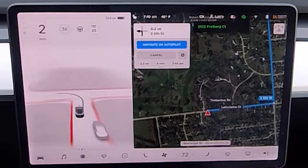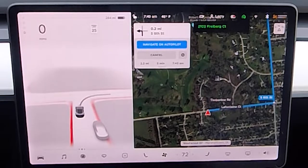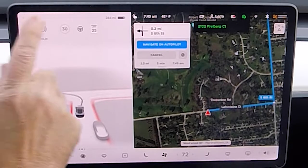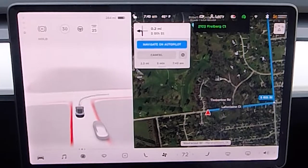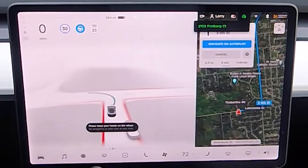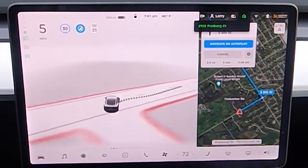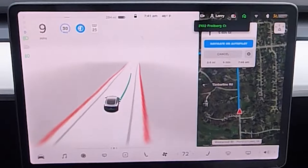and I see that the car is ready to make a right turn, or it's thinking about making a right turn, and it says that autopilot is ready. So I'm going to give it a double tap and see if I can make it all the way to work without an intervention. A little bit jittery there.